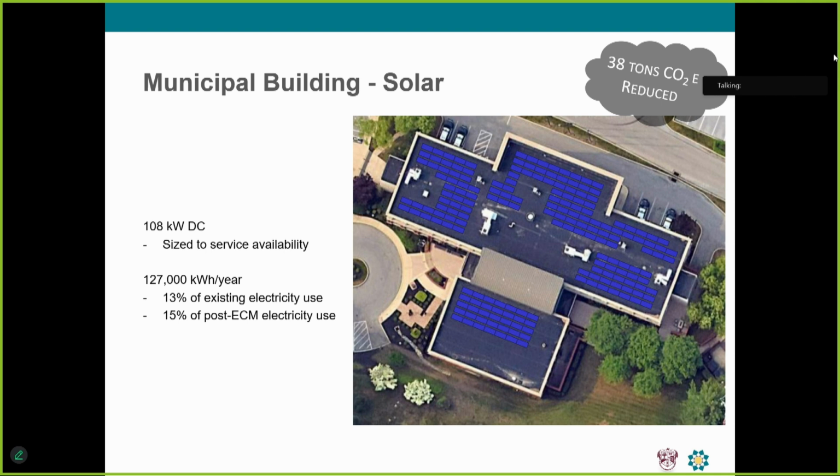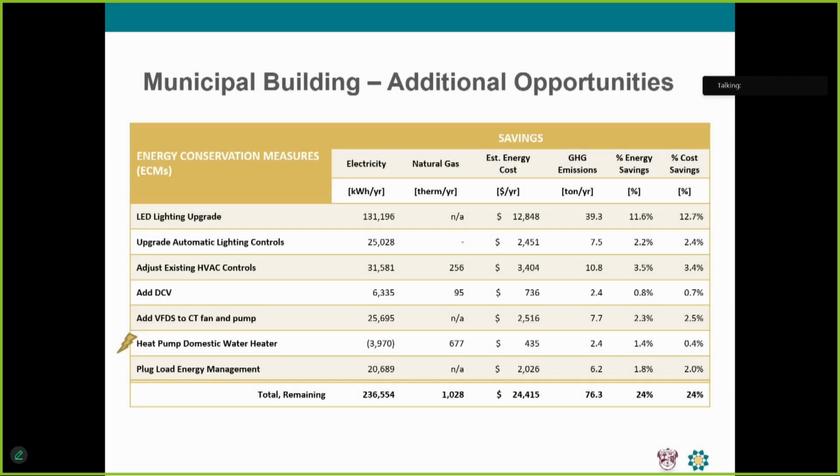I don't really remember what all my slides were. So I just wanted to put this up here. This is basically from our facility analysis report. I just wanted to pull out the other things that can still be done.